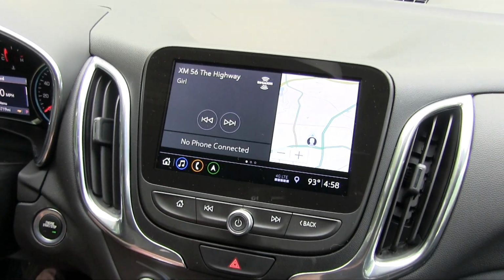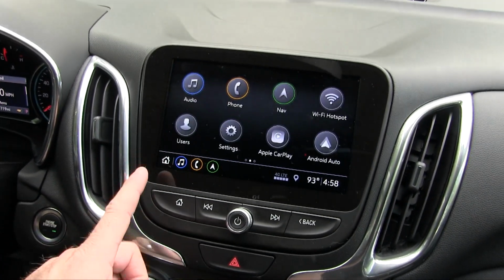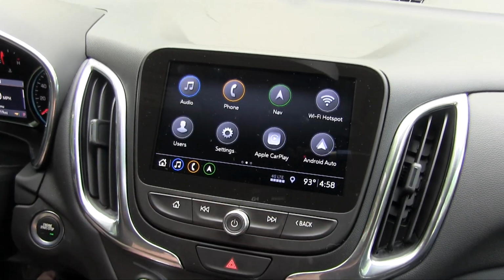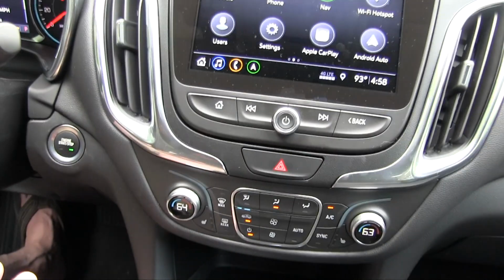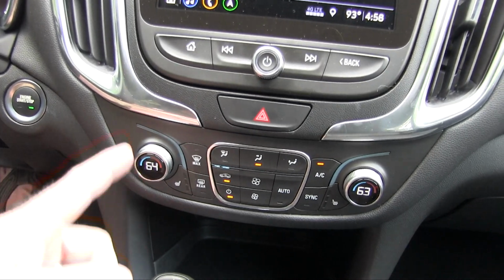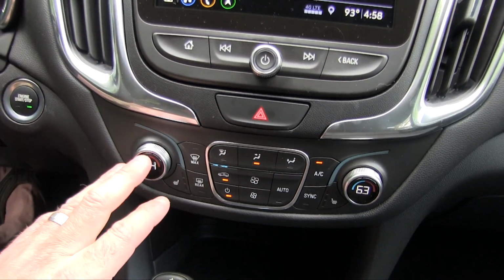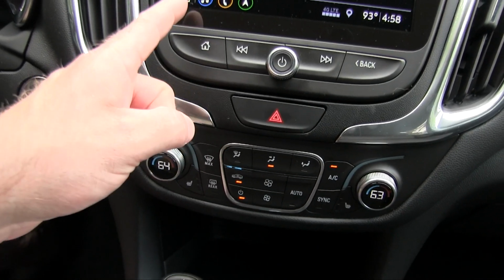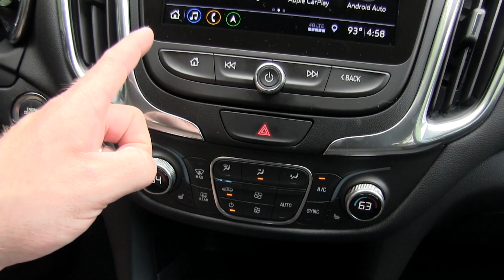Now, if you go to the home screen again, this is where you can find all the various functionality, the shortcuts, really easy to navigate. Now, going down to the bottom, again, this is the climate control system, interacts again with the screen up above. That's going to be helpful if you're driving. Really don't have to glance down here, just grab a knob, turn it, you'll be able to see up above what the temperature setting is.